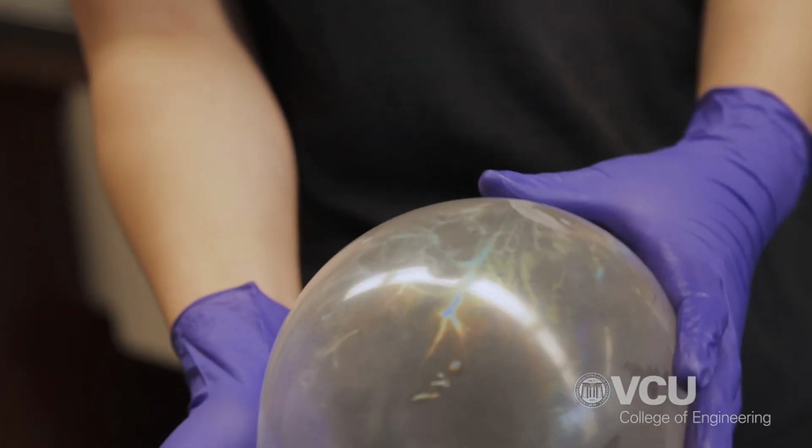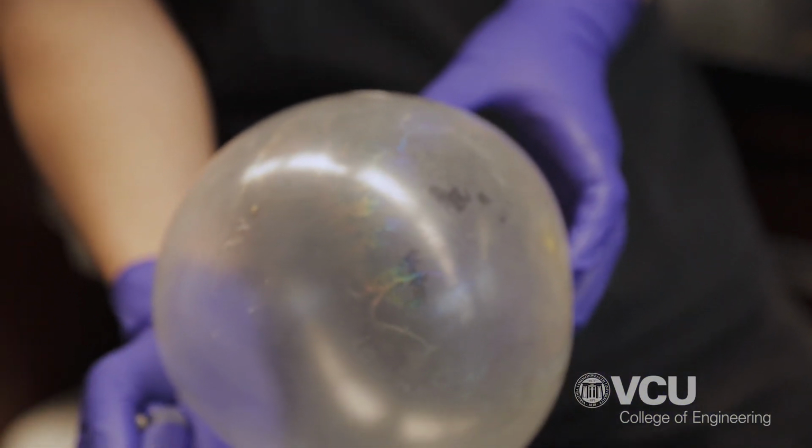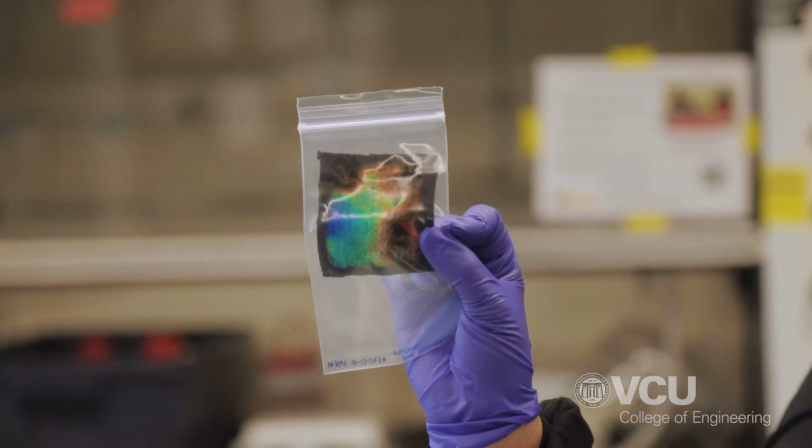The Army has some interest in basic research, so we're thinking about other classes of liquid crystals, really tuning the colors that do appear, thinking about other types of stimuli. Working with the Army, thinking about, okay, now that you've shown that you can do this, how do we want to use it?